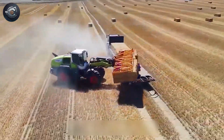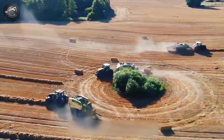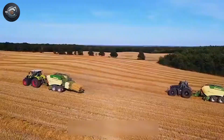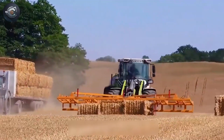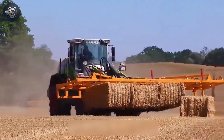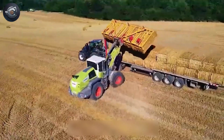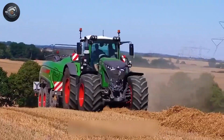Square baling is another method used to harvest grass on farms. In this process, a square baler collects the cut grass and compresses it into compact rectangular bales. Once baled, the harvested grass can be shipped directly to its intended destination, such as a feed mill, livestock farm, or commercial buyer.